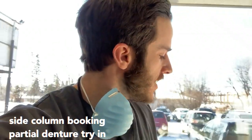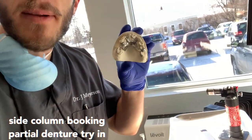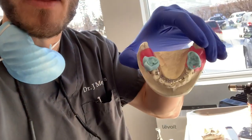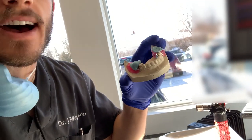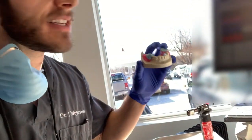Okay, so I was just trying in some partial dentures for a patient. You can see here that we have the cast frameworks for the partial on the top and on the bottom. Now, because the patient doesn't have any back teeth, what the lab does is they add wax to the back on each side. We then will use this Bunsen burner and blowtorch, and we'll adjust the height of this wax until we see the type of balance that we want for the patient on both sides.